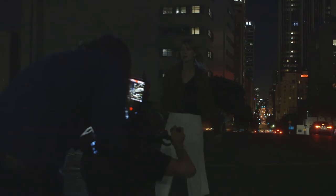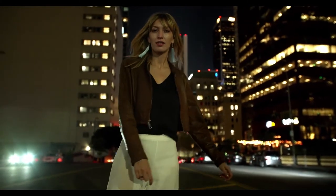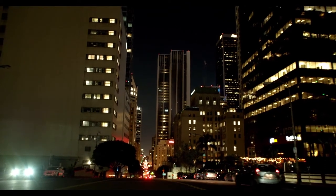And that allows you to shoot with the same amount of dynamic range in a very dark scene as you would also have in a bright scene. It's not just gaining up an image, it's changing the performance characteristics of the camera itself. And it allows you to operate shooting in a nighttime environment just like you'd operate in a daytime environment.